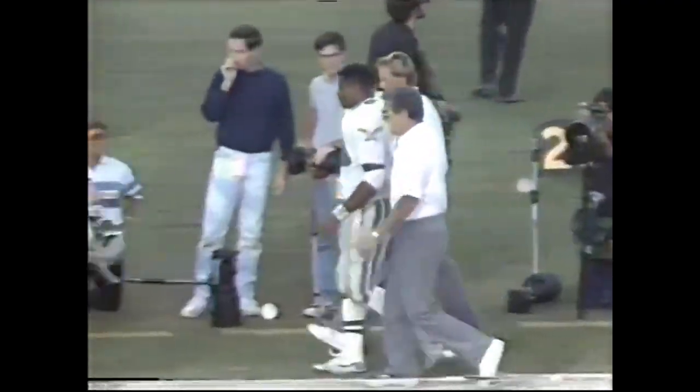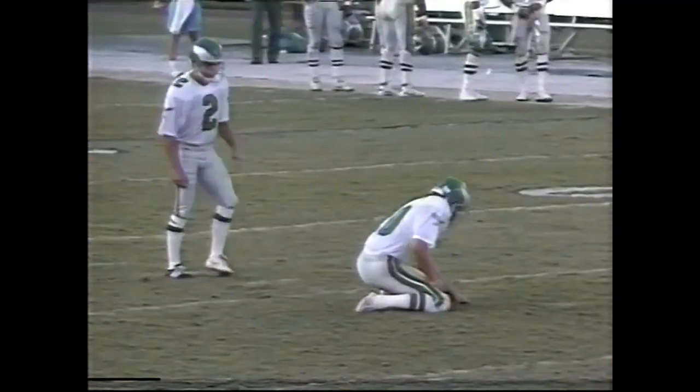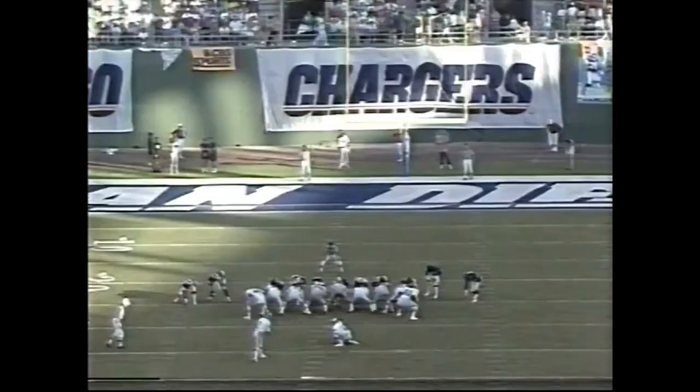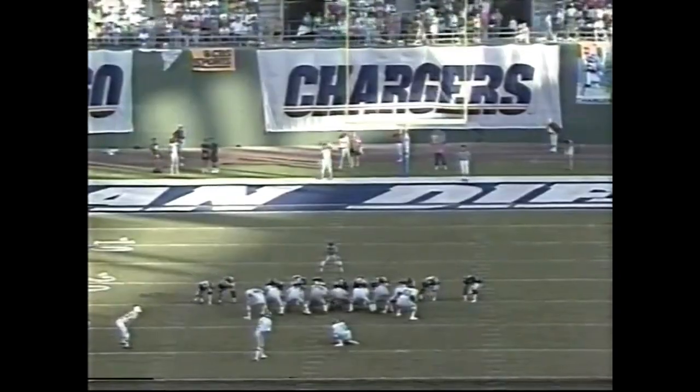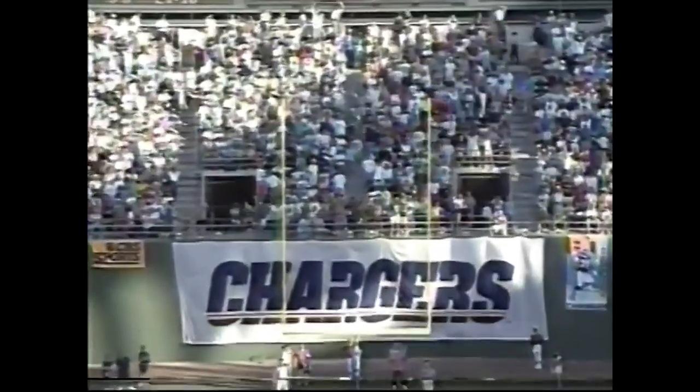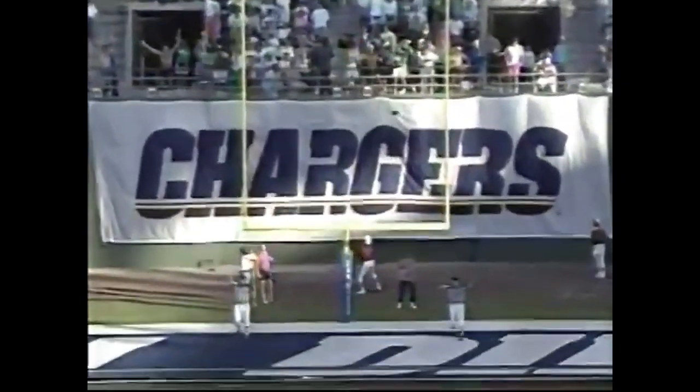Hey, look at how this game has gone. The real story to this game has been Jim McMahon. Had a tough week with the Chargers and with the press here locally in San Diego. Has really come back strong in the ball game. Philadelphia's new kicker, Steve DeLine, he missed from 48 yards in the first half. This is from 43. And this one's good.